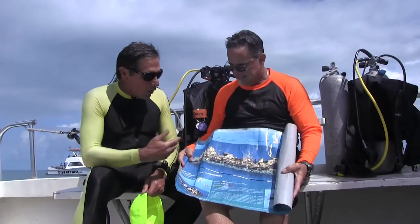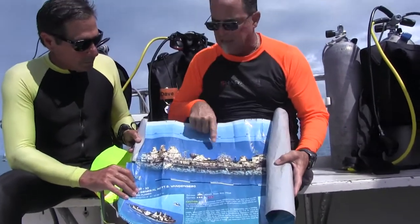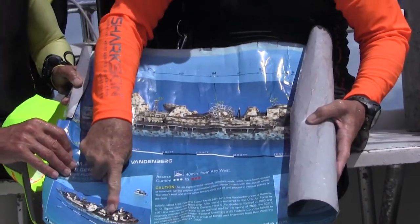Yep. So tell us where on the vessel we went. All right. So we started out here on ball number 3. That's where we moored up. So when we dropped down off the port side, okay, and cruised along the deck here.